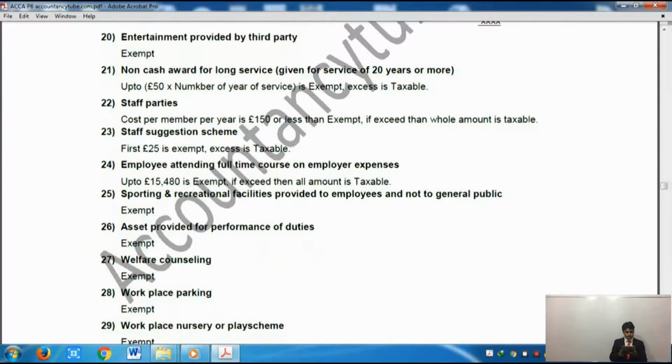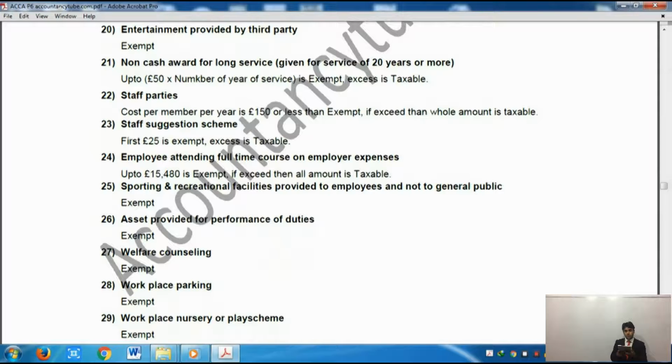Next one, it says it was for sale of bicycle to employee. Next one is entertainment provided by third parties. Say for example, if entertainment is provided by third parties, not the employer, then it will be exempt.